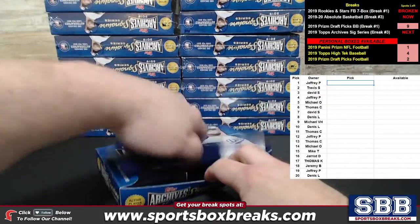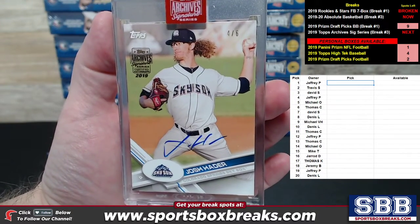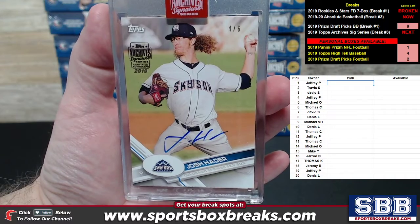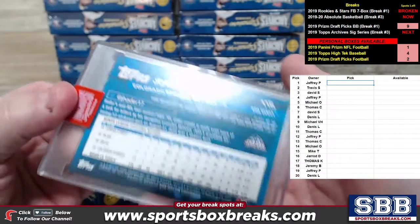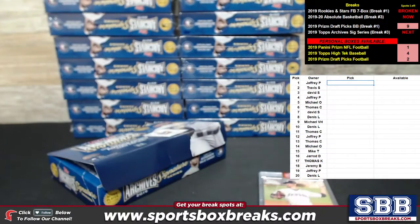All right. Box number uno, guys. Each one of them is an encased card. Let me get the camera focused in. All right, we got a Josh Hader 4 out of 6, Colorado Springs Sky Sox. Colorado Springs Sky Sox, right? So Josh Hader, 4 out of 6. So let me put, give me a sec. There's just a lot going on with this stuff.